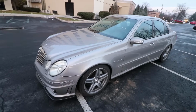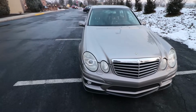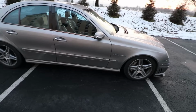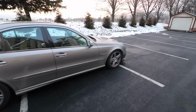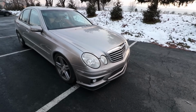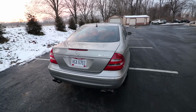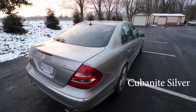It has 188,000 miles on it, so it's got a ton of miles, but it seems like it's been pretty well kept, and I'll eventually show you the engine bay here, which is the beauty part for sure. It has E63 wheels and E63 front end conversion, so that's why the front end looks a little more aggressive than most E55s. I really like the color. I believe it's called Cuban metallic or something like that.